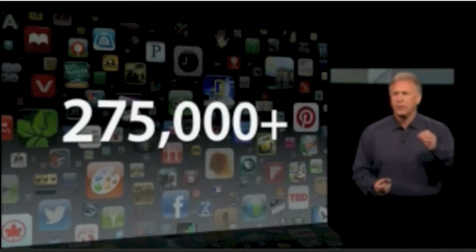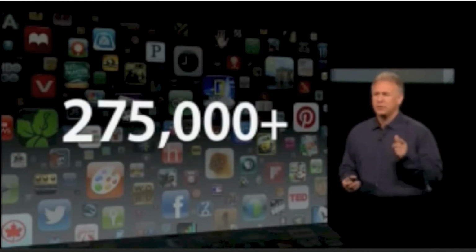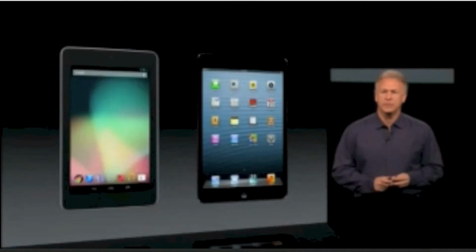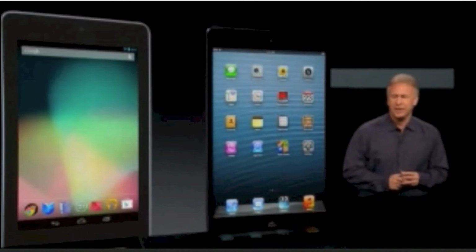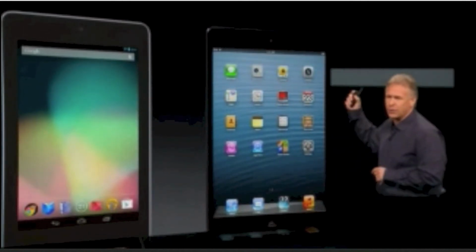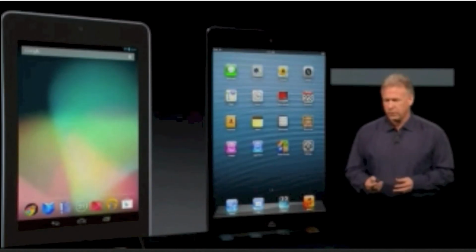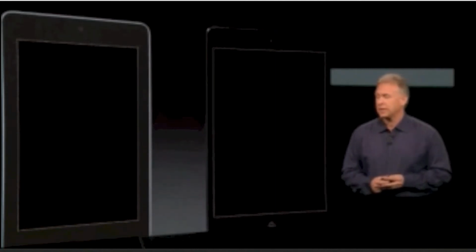No one else can say that with their tablets. In fact, others have tried to make tablets small on the iPad, and they've failed miserably. These are not great experiences. Well, why? Let me give you an example. So here we have iPad mini on the right and an Android tablet on the left. This is the latest, greatest, most favored, reviewed new device. So let's compare them.